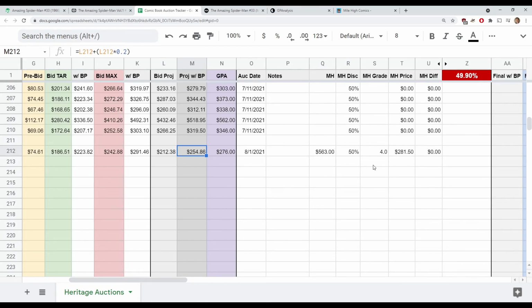So what this does, honestly, bottom line, it just gives me a little bit of reassurance that the price range here, this 186 to 212, that it's okay. It's within my range, that I'm comfortable with that price.